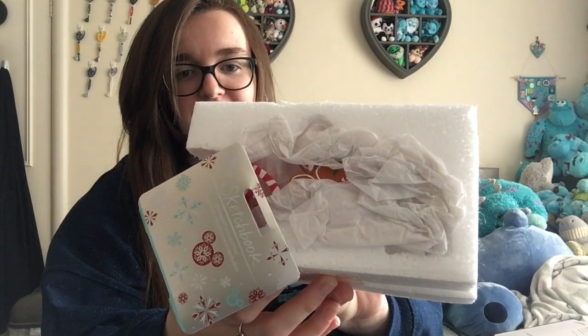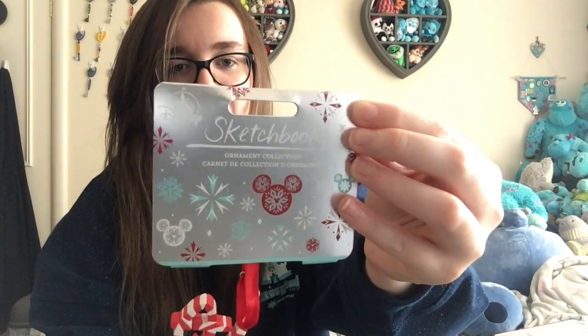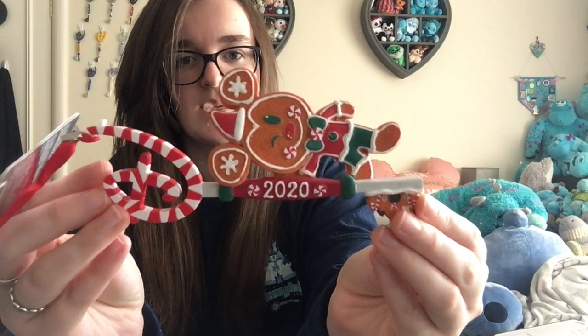So if you just open up the polystyrene, it's very safely packed in. It's a much heavier key because, like I said, it is actually an ornament. So the tag is the sketchbook ornament, and then this is the key.